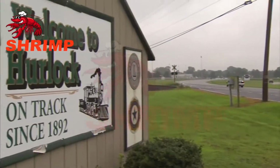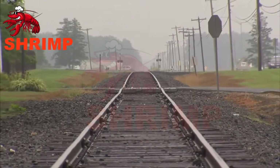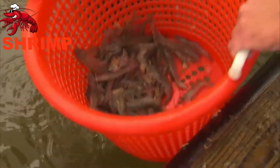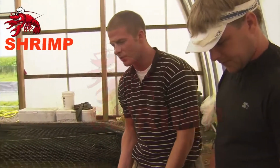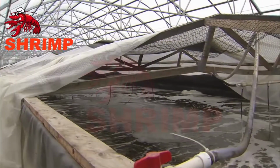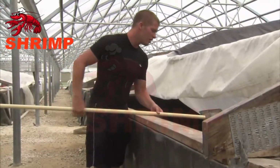The small town of Hurlock, Maryland looks much more like a farming community than a seafood center. But open the doors on these nondescript warehouses and you quickly discover an indoor ocean tailored to harvesting seafood that's much in demand. I just want to make sure that the level's good for these shrimp. From an aquaculture perspective, there's been a lot of research and development over the last decade or so, helping to bring some of these more present-day innovations to shrimp aquaculture.